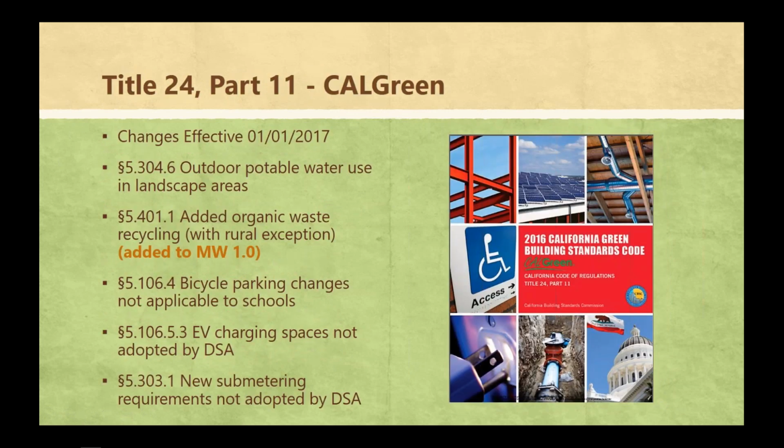In Title 24 Part 11, also known as CALGreen, all these changes were effective January 1st, 2017. Any project in California that registers now will need to comply with the new updated CHPS criteria, which has the 2016 codes. If you registered your project prior to January 1st and had DSA approval under the old codes, you will continue to use that version of the criteria for your project.